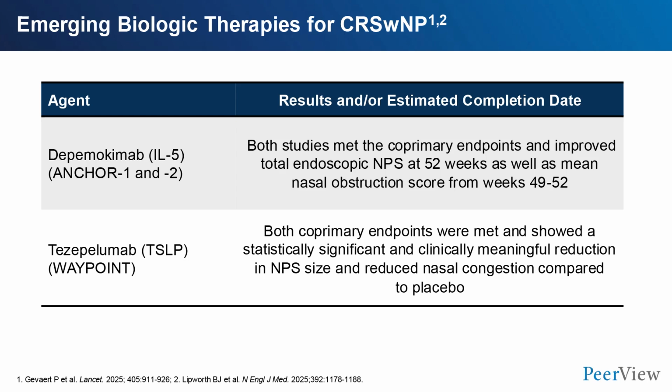And then tezepelumab. Depemokimab is an anti-IL-5. Tezepelumab is an anti-TSLP. Those trials were the WAYPOINT trials. They also announced statistically significant improvements in their co-primary endpoints, with meaningful and significant reduction in nasal polyp size. That's a once-a-month injection. So again, 2 more things, which is great. It's great for us to have options.